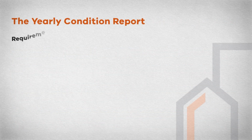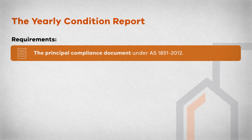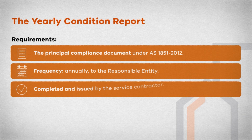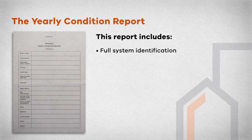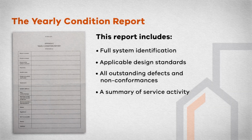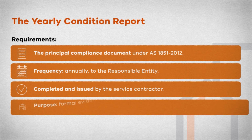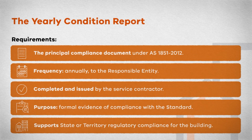Moving on to yearly condition reporting. The yearly condition report is the principal compliance document under AS 1851. It must be issued annually by the service contractor to the responsible entity, without exception. This report includes full system identification, applicable design standards, all outstanding defects and non-conformances, a summary of service activity, and a formal statement of system condition. This document is the formal evidence of compliance and supports regulatory obligations across jurisdictions.